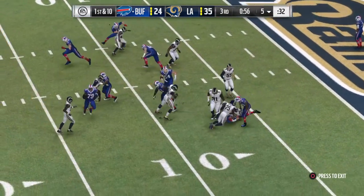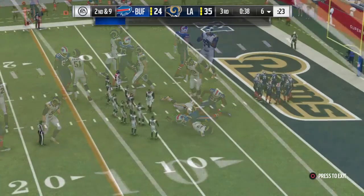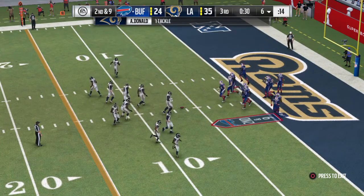They'll give it to him right up the gut. And a short gain here as he gets it up only to about the 6. Just a yard on the pickup there, and it'll bring up a 2nd and 9.